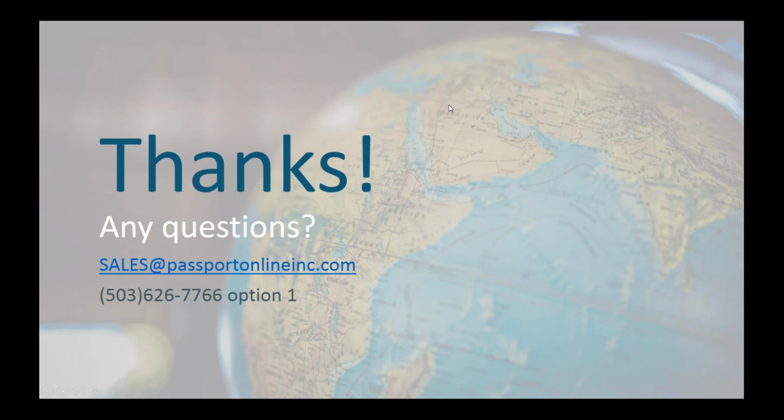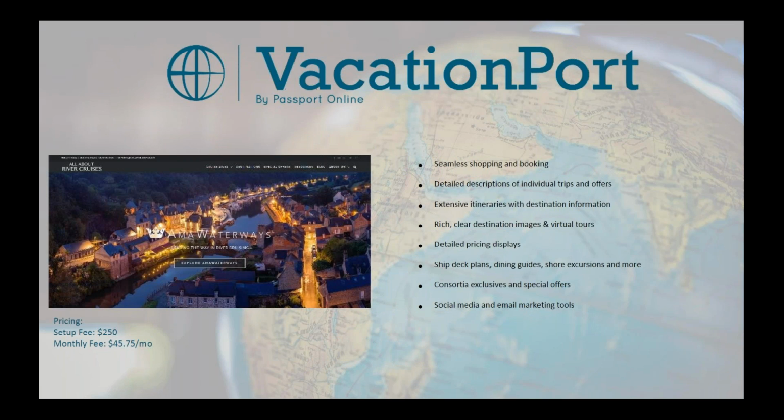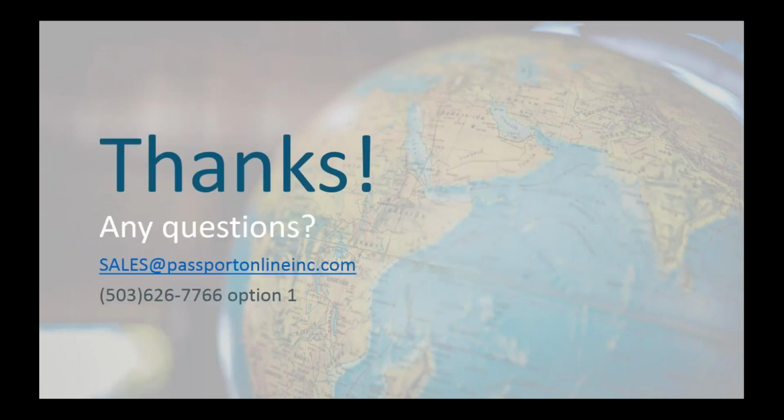Sure. So our Nextsite 2, which is what we looked at today, that's the one that gives you a lot of personalization and customization. There's a one-time setup fee of $250, and then that's $55 per month. And then Vacation Port has that same setup fee of $250, and then a monthly fee of $45.75. And then Nextsite Independent is going to have a one-time setup fee of $25, and then will be $25 a month. And then the host agency, that would be kind of a one-off conversation with Cynthia based off of your specific needs.